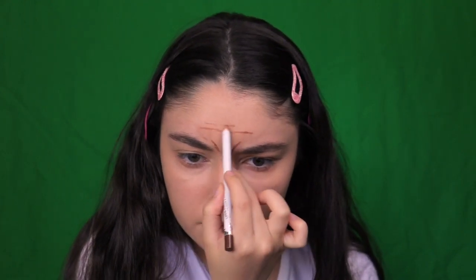If you see in the picture right here on her forehead, she actually has a bunch of wrinkles when she moves her forehead. So I'm going to create a little effect that makes it look like I have some wrinkles on my forehead. Tinting going on that makes it look like I got little wrinkles on my forehead.